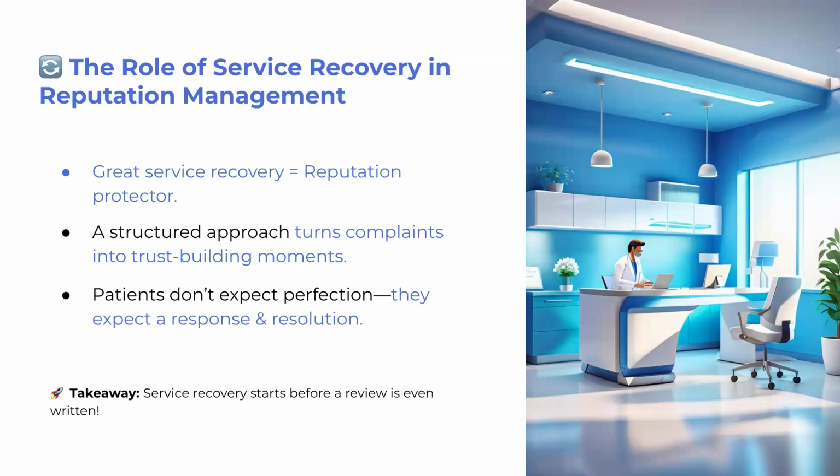The truth is, patients don't expect perfection, they understand mistakes happen. What they do expect is a response and a resolution. So, a structured approach to service recovery not only resolves issues, but also turns complaints into opportunities to showcase your commitment to care. Service recovery really starts before a review is even written, by actively addressing concerns and building trust at every step.